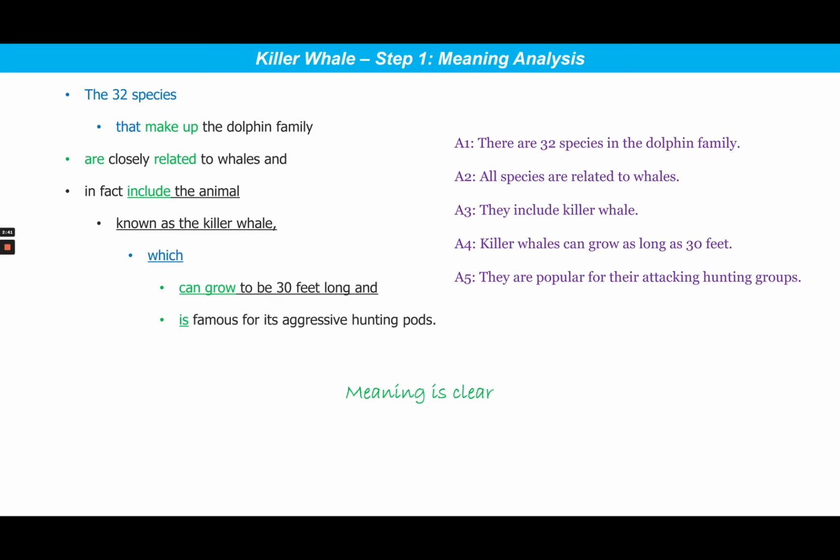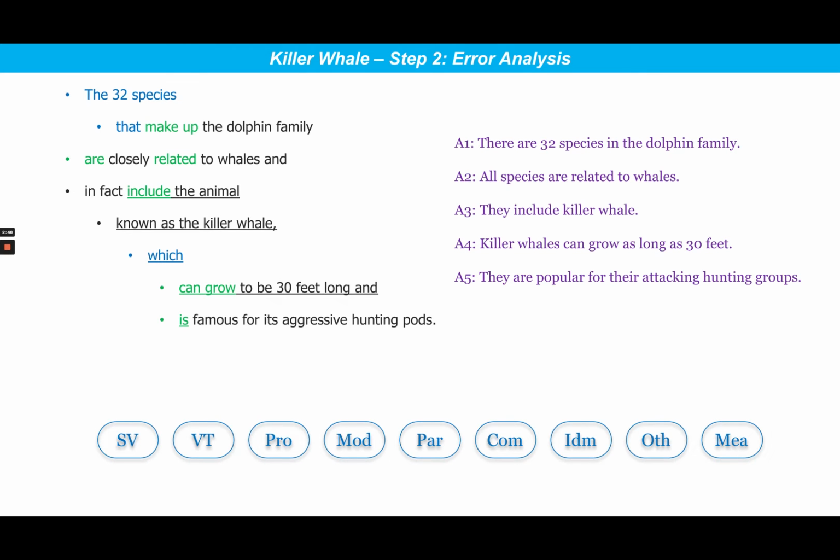Now that we are 100% confident of the meaning, let's move on to our error analysis step in which we will figure out the grammatical errors in this sentence. If we pay attention to the underlined portion of the sentence, we will see that all the subject-verb pairs are accounted for. The subjects and the verbs agree in number and they make sense with one another. So there is no subject-verb error over here. All the verb tenses are fine. This sentence presents general information about the 32 species of the dolphin family and then about the killer whale. All the information is written in simple present tense, hence no issues with the verb tenses also. We do not really have any pronouns here.